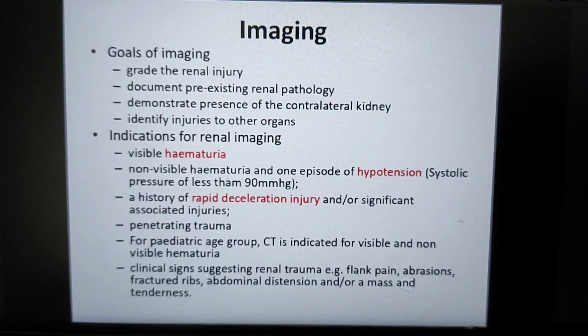CT scan. Then, based on the history of injury and the mechanism of injury, you have to see if there's any rapid deceleration injury, then you should proceed for CT scan. Penetrating traumas must proceed for CT scan too. In the pediatric age group, whether there is gross hematuria or microscopic hematuria, a CT scan must be done. Okay, for the pediatric age group, yeah.